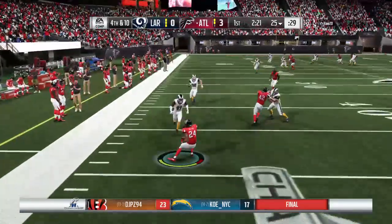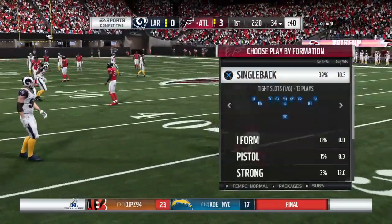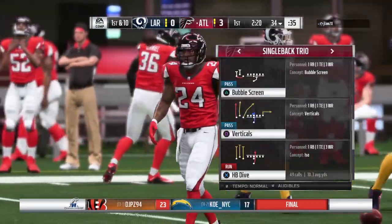This is brought in at the 21. Nice job bringing that one back. 14 on the return. And the Falcons will be taking over 1st and 10.